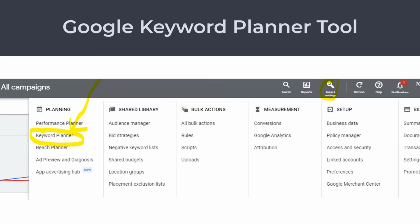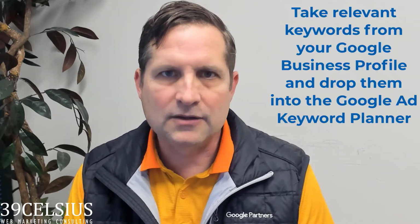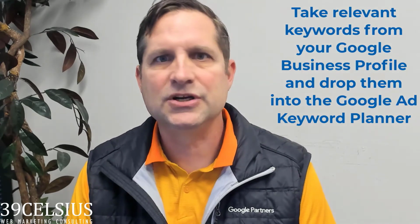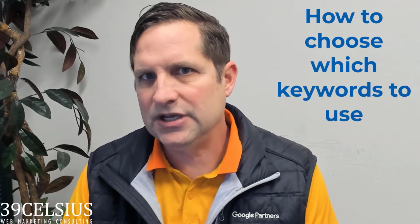So let's talk about keyword research and tools for search campaigns. The first tool is the Google Keyword Planner. It's free, which is great. It will give you a good list and data about the types of keywords that you can bid on. Next, you also might consider your Google Business Profile and look at keywords under the Insights section within that. It will show you keywords that people are using to find your restaurant in the organic search results and within Maps. You can use those results as well and populate Google's Keyword Planner to help generate more ideas and more keywords.